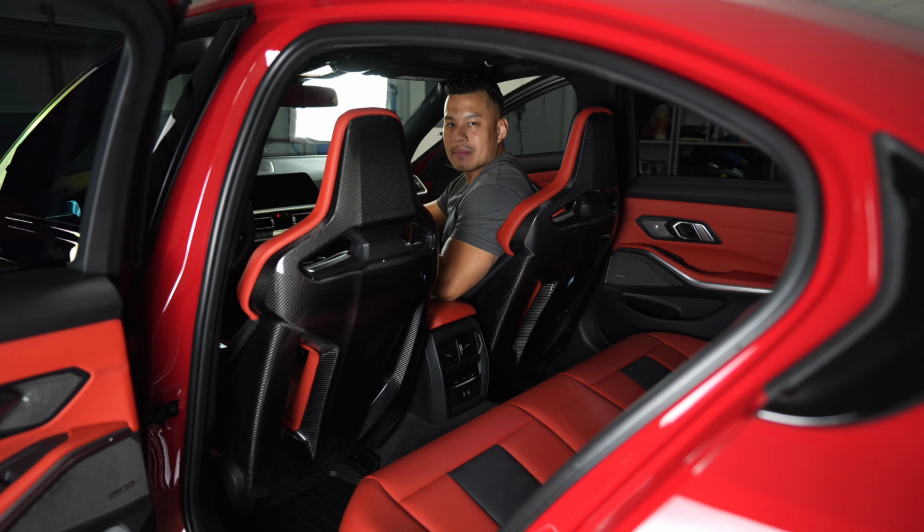I know we mentioned one of the best things about the carbon bucket seats is the way it looks, and we talked about how it looks in the front here, but also look at the rear. When you get to put your eyes on the carbon bucket seats, you see the detail that BMW went into making these seats. Everything is nicely done. The carbon fiber weave on these carbon bucket seats is just as you would expect. It matches everything that you opt for when you go for the carbon fiber package, where it's on your steering wheel or on your dash. It just goes hand in hand.